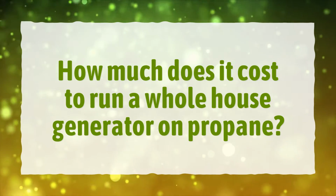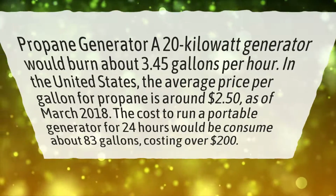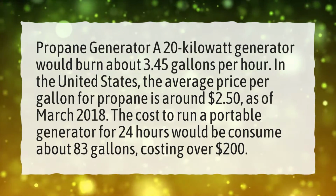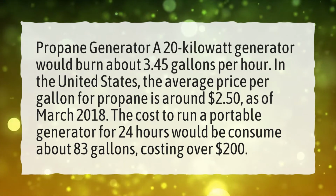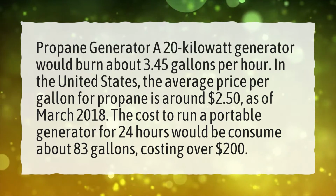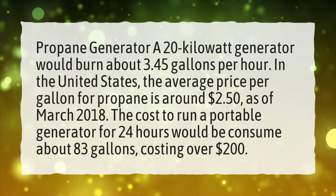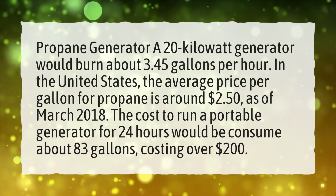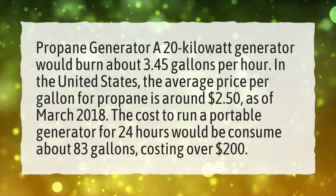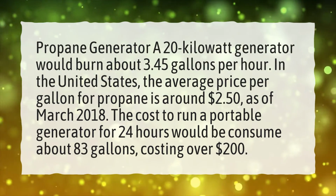How much does it cost to run a whole house generator on propane? A 20 kilowatt generator would burn about 3.45 gallons per hour. In the United States, the average price per gallon for propane is around $2.50, as of March 2018. The cost to run a portable generator for 24 hours would consume about 83 gallons, costing over $200.